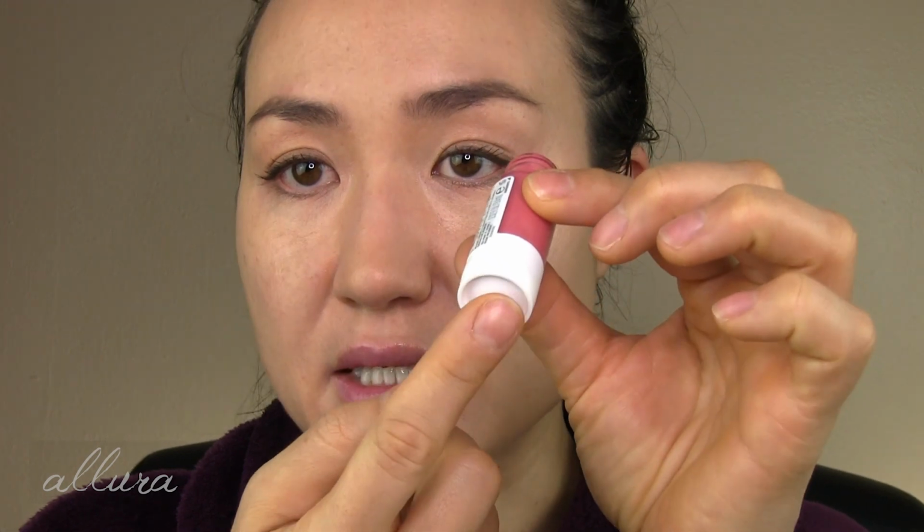The instructions say to go ahead and shake the product, and then it says one drop is enough for both cheeks. It says tap it in and blend, so use your fingers, and it says to depress this part to dispense one drop. I don't even have to press, I just tipped over the bottle. You don't have to depress the bottom, and it is very pigmented, as you can see.